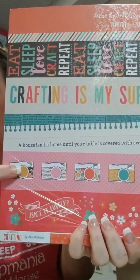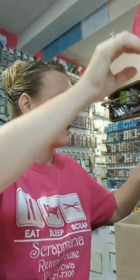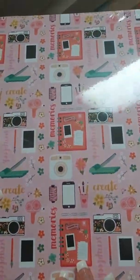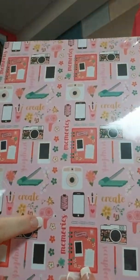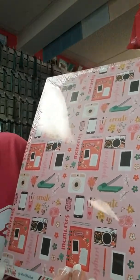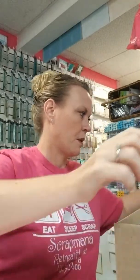Let's see. We got some borders here. These are really fun. I like the cameras down here. Crafting is my superpower. The back is a fun orange print. We got your coordinating stripes at a diagonal on this side. This side is super cute because you've got your paper trimmers, your Insta cameras, your phones, all the things that we need for our crafting projects. Here's your adhesive gun, just all your necessities, your craft knife. So that's a fun paper.